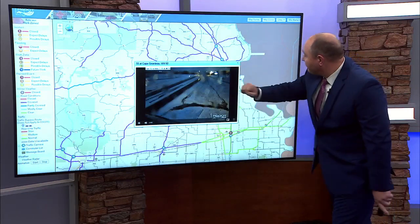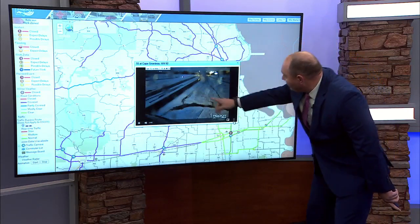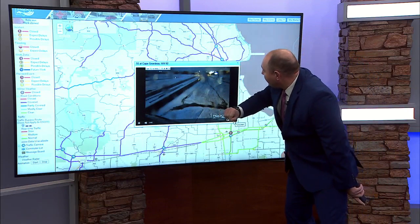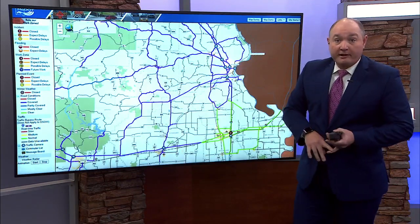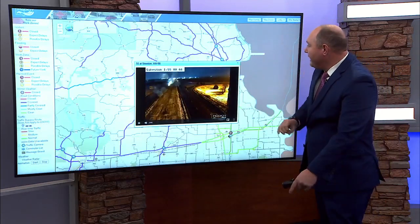You take a look here at this, this is Cape Girardeau, a live camera out of there. We can see at least one lane of traffic there that is clear. A lot of wet roads, and this is what we're going to see in quite a few areas. Some of the reports that we're getting this morning is it's just hard to see when that snow is coming down. The flakes are so big. Take a look at this.